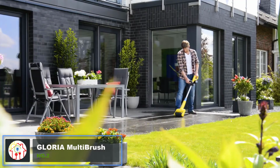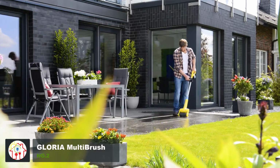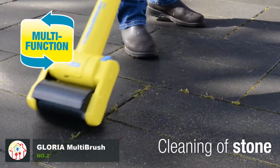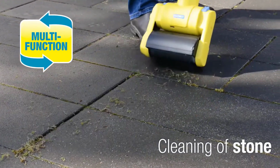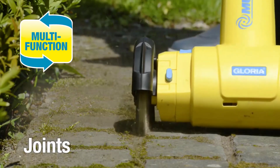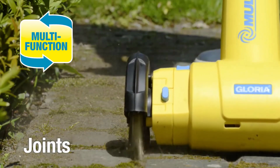Alright, this is an absolute must-have for anyone who's got a patio right next to their garden. Like, we all know how annoying moss and lichen can be to your precious wooden or stone floors, right? Well, this bad boy gets rid of everything and makes it look like an absolute piece of cake.